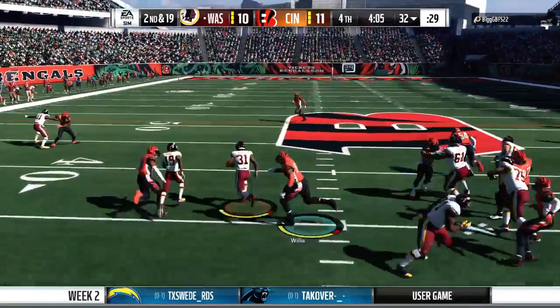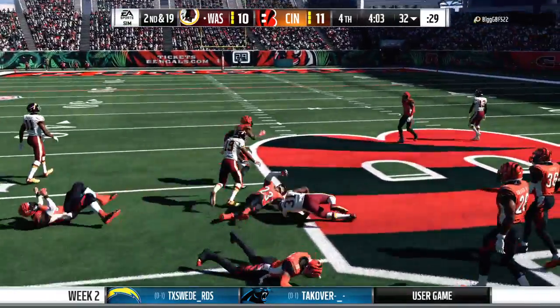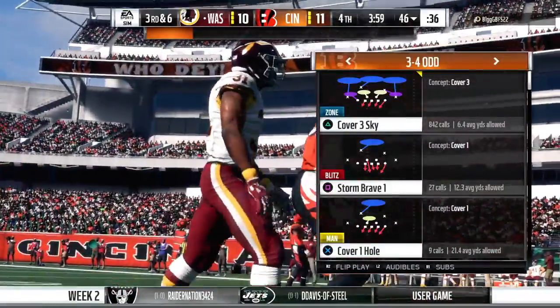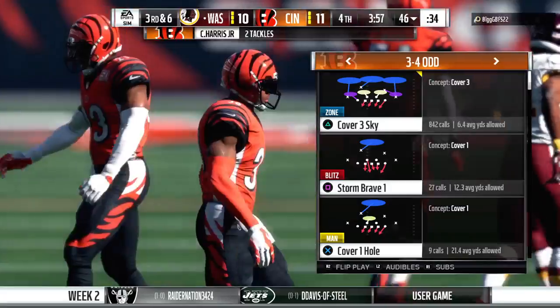They'll run it now out of the gun. And he'll be taken down at the 46-yard line. That one good for 14 yards. And that'll make it third down.